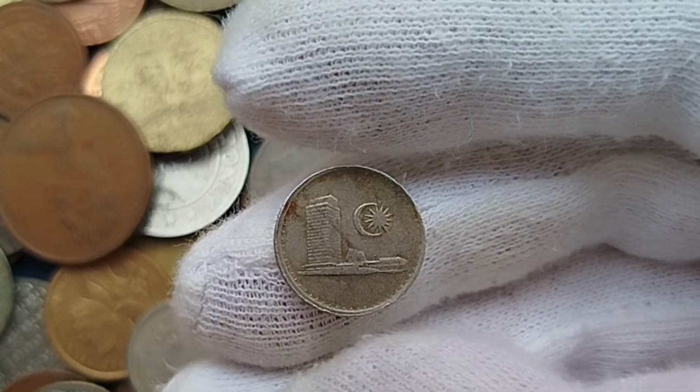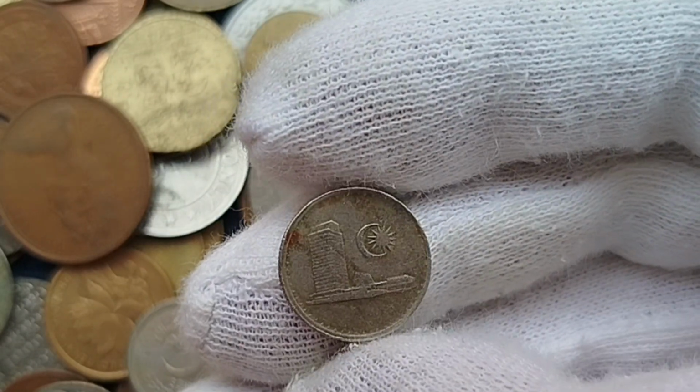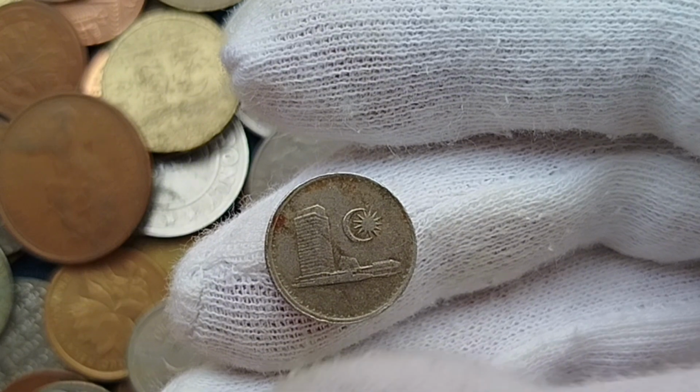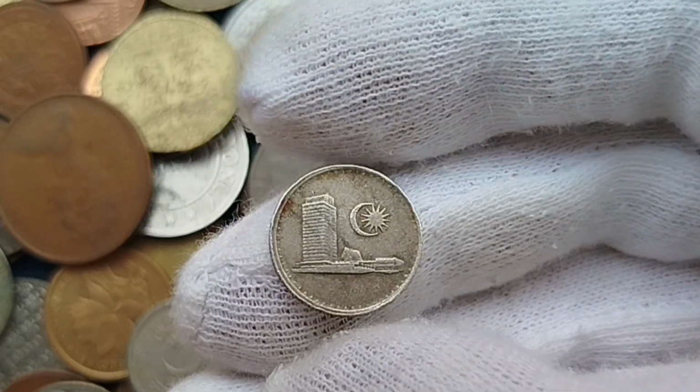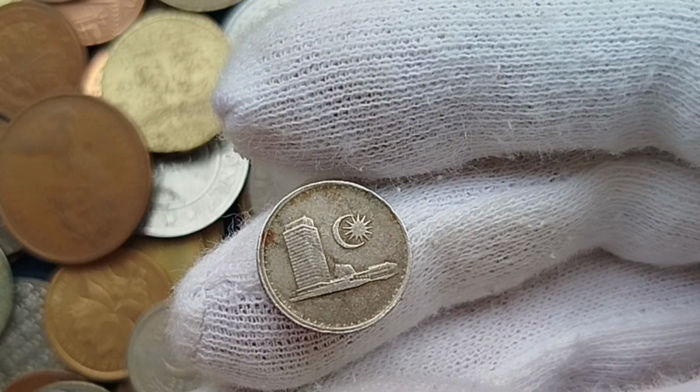If it's already dirty, a gentle rinse with distilled water and a soft cloth can help. The goal isn't to make it shine like new. It's to preserve its historical integrity. A coin with natural patina often holds more value than one that's been over-polished.